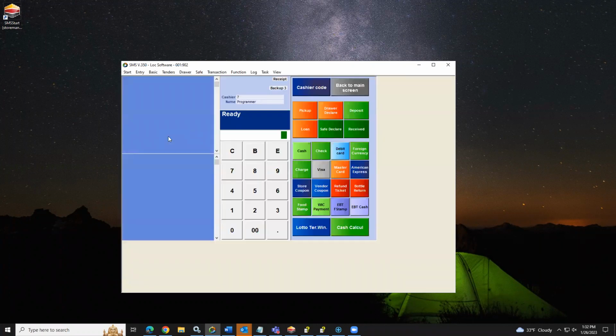It's a little bit different view. It's called the quick entry view, and we can have this show up on the cashier screen, locked down to whichever manager you would like it to show up for, and they can do the pickups right there on the fly. Same idea that we just followed with the cashier code: they put in the cashier number they need to pick up, and then they do pickup, loan, or drawer declare, so they can do a pickup.